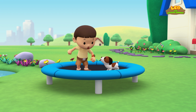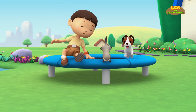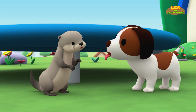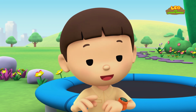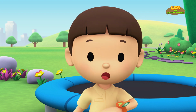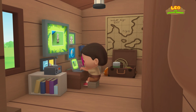Very good, Hero. Woohoo! Hey, I think it's a baby otter. I wonder how it got here. You know what we should do? Let's make a photo and send it to my sister Katie. She is also a junior ranger. Hold still, little one. Hi, Katie.